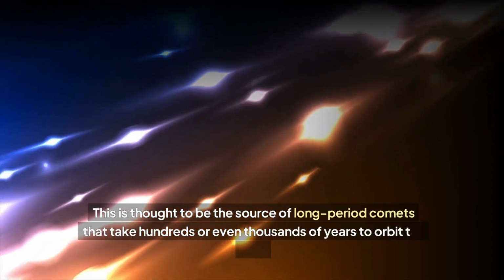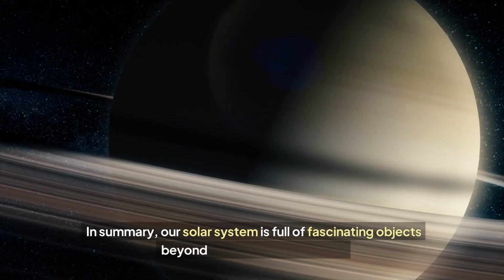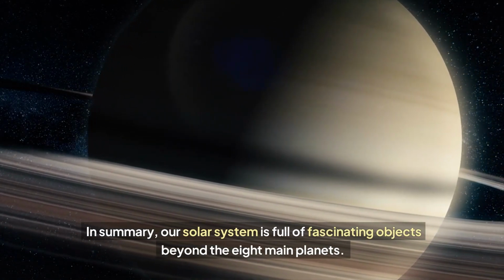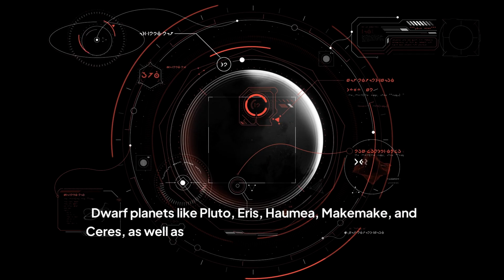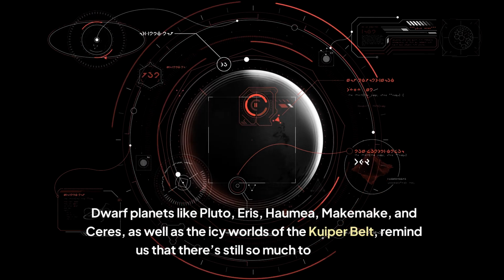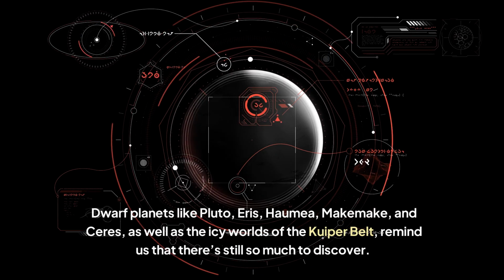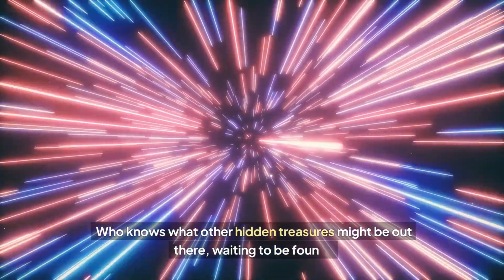In summary, our solar system is full of fascinating objects beyond the 8 main planets. Dwarf planets like Pluto, Eris, Haumea, Makemake, and Ceres, as well as the icy worlds of the Kuiper Belt, remind us that there's still so much to discover. Who knows what other hidden treasures might be out there, waiting to be found?